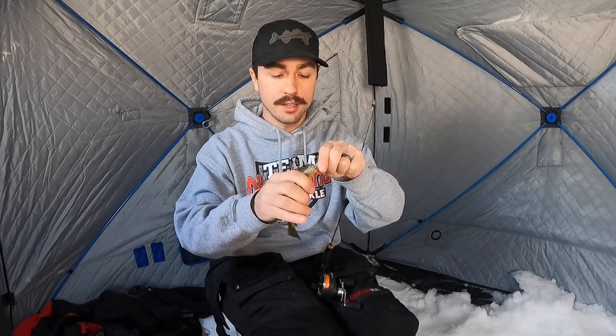Not a giant, but when I'm looking for weed fish, there are a few different ways you can do it. Let's get him back in the hole. Not too impressive, you don't need a close up.